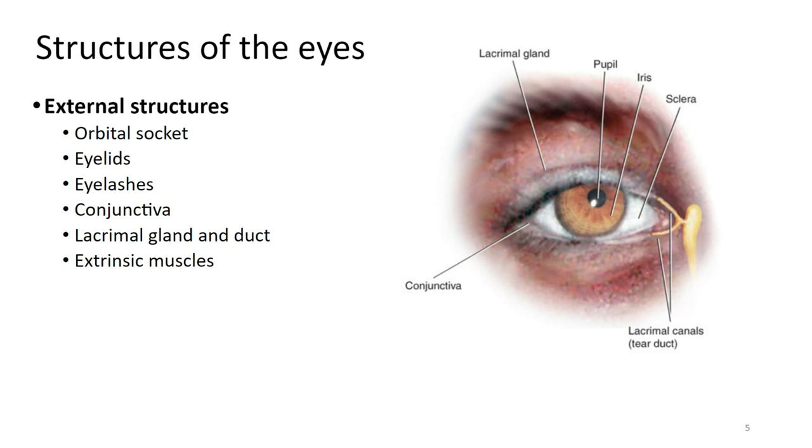That should be nice and pink, and that's one of the ways that we tell paleness in people who are darker skinned. So people who have a darker skin tone, when they have anemia or they're bleeding out, things that are affecting their blood levels, sometimes it's harder to tell just looking at their skin that they're pale. So we can look at their nail beds and we can look at that conjunctiva to see if they're turning pale.